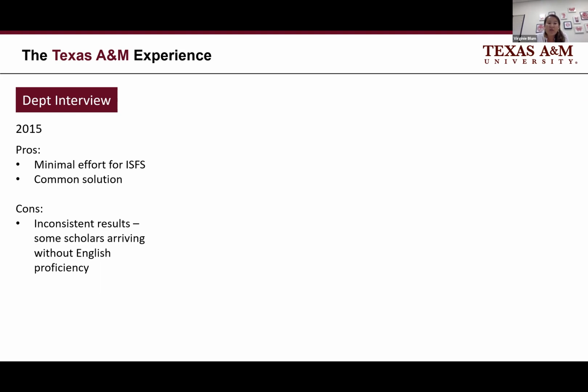So between 2015 and 2016, we, just like pretty much everyone here, accepted memos from PIs, from departments that they had verified that the applicant possessed adequate English language skills. And it became a problem over a few months just because we saw inconsistent results. So the PI would say, yes, that person has sufficient English language proficiency, and then when the visitor will come and check in with us, we will see something else. So in 2016, we decided to conduct the interviews ourselves.